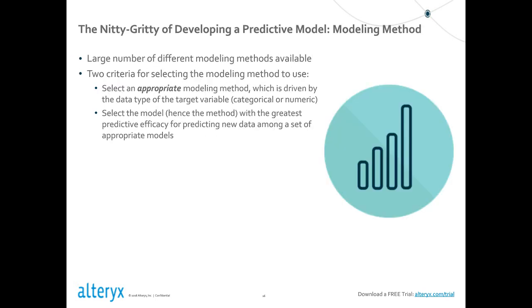Right. Now at this point it makes sense to get into the nitty-gritty of developing a predictive model. And it turns out when we look at predictive models, there are a huge number of different modeling techniques that have been developed over time. Some of them are tried and true, like linear regression and logistic regression. Some of them are comparatively newer, such as random forest models, gradient boosted models, and a number of other things that have been developed within the past 20 years or so.